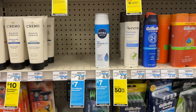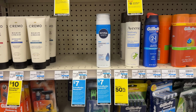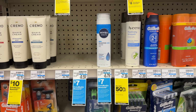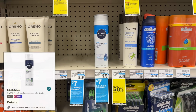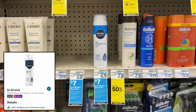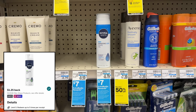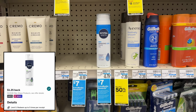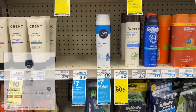Nivea shave products are buy 2, get back a $7 extra buck, so you can grab 2 of the shave gels at $5.79. 2 would total $11.58. You'd pay that, get back your $7 extra buck, and then you can submit to Ibotta for $1.25 back on each of the shave gels, getting a total of $2.50 back, and that would make your final cost just $2.08 for both shave gels, or $1.04 each. Just be careful because not all varieties are attaching to the Ibotta rebate.